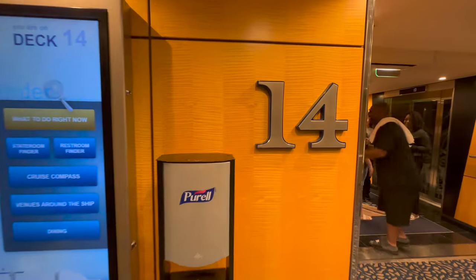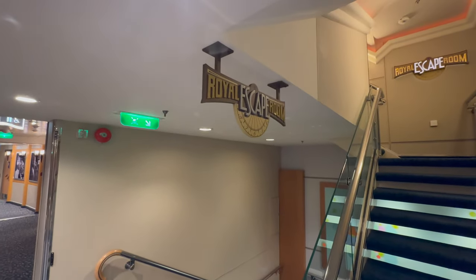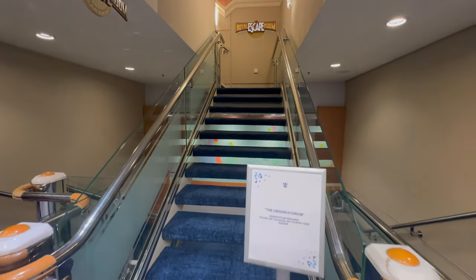Also located in the Viking Crown on Deck 14 is the Royal Escape Room. This is obviously an escape room at sea. We have not tried it, and we haven't really heard anybody else that has tried it, so if you have experience with this, let us know how it is in the comments.